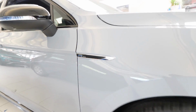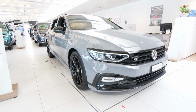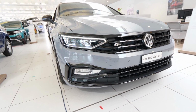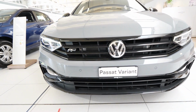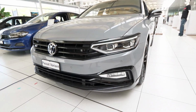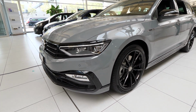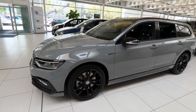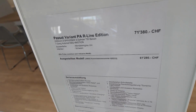Here on the side we have the R-Line logo, on the other side as well. We have some black trim on the grill. Here we don't have the chrome grill anymore, so they made the whole front grill black, and all the chrome is hidden behind this black. I see these days it is a thing, all the people choose to hide the chrome with black glossy plastic.